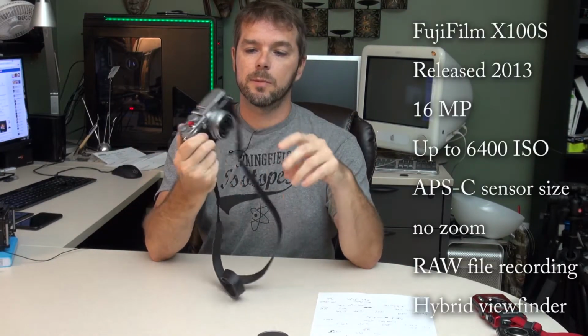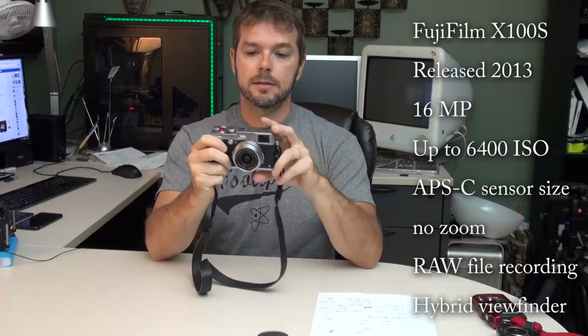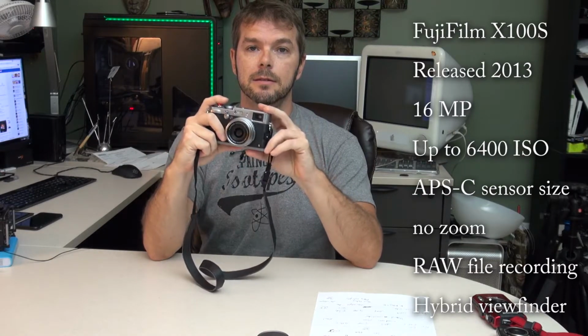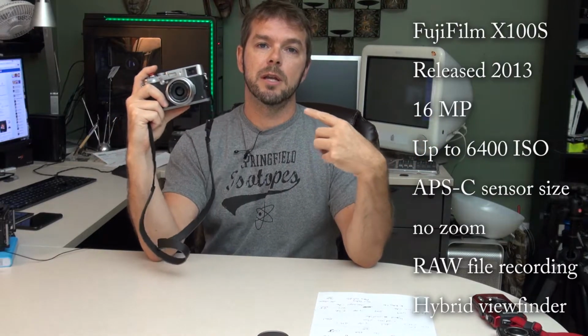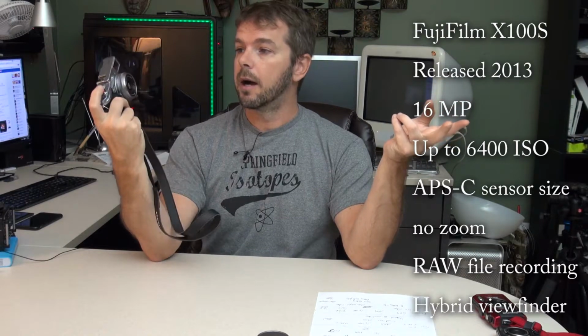X100S. This is another small form camera, and in this little camera, there's an APS-C sensor. And what that means is this is the same sized sensor that you're going to find in all of the entry-level DSLRs out there from Nikon and Canon.